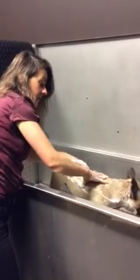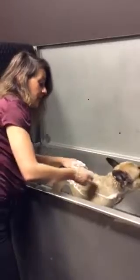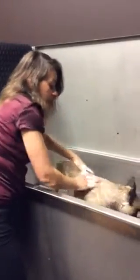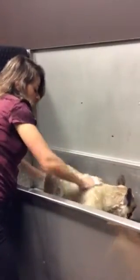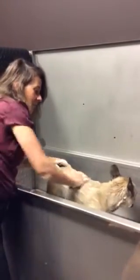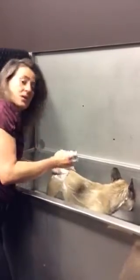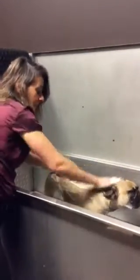And so as you're giving him a nice body massage, you're stimulating the Pacini corpuscles and all the Ruffini organs. They're basically all getting stimulated, all the neuroreceptors that are in the skin, and that helps improve mobilization of the nerves and the muscles, and it also makes the dog calm, and it makes them feel really good.